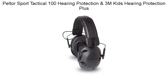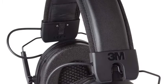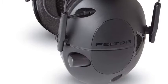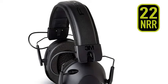Audio check. Peltor Sport 100 Hearing Protection and 3M Kids Hearing Protection Plus. NRR, 22 decibels noise reduction rating. Ideal for both indoor and outdoor shooters and hunters. Variable suppression time, reduces echoes indoors. Adaptive frequency response, reduces background noise for clearer conversation and hearing of commands.